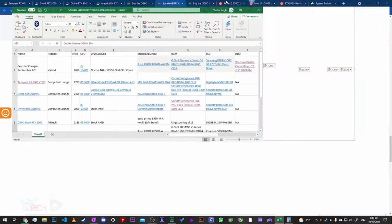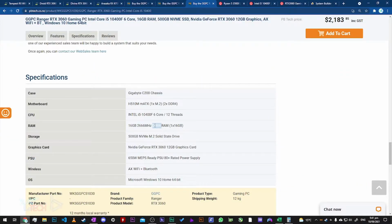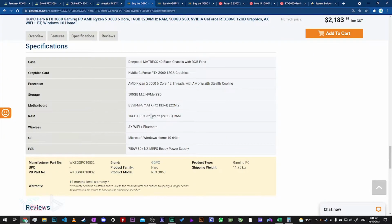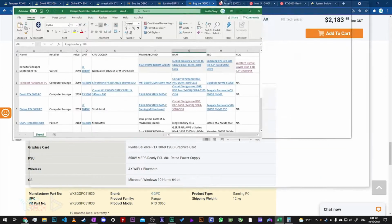You guys can check out the rest of the specs here. Lastly, for PBTech, we've got the GGPC Ranger, and that comes with an RTX 3060, an i5-10400F, and a stock Intel cooler for it. It comes with a Gigabyte B510 ATX, Kingston Fury CL16, I believe that is also 3200. I believe the man on the phone told me there's a mistake on here, so I believe it's 3200, but do make sure it is when you guys pick it up, or if you're wanting to buy it and inquire into it.